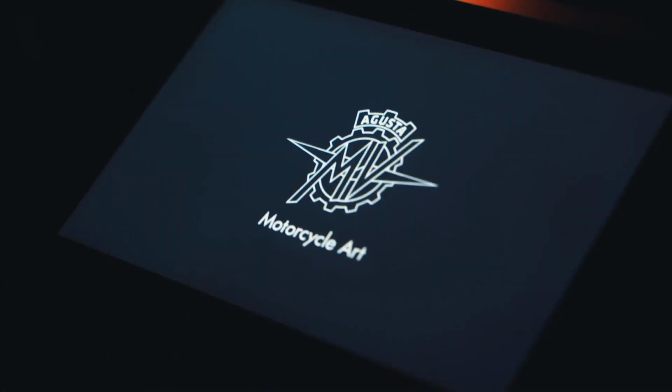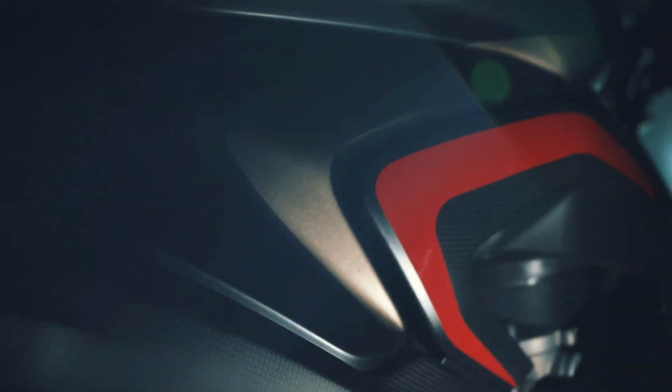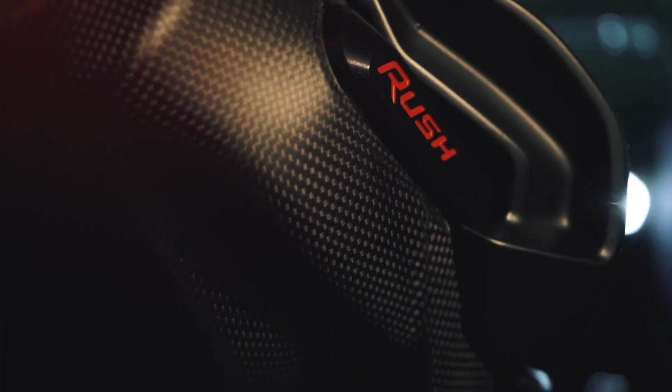After temporarily closing their factory owing to the coronavirus pandemic, MV Agusta announced this week that they're back in business and that they'll start producing the stunning Rush 1000 in June, with the first units expected to reach customers who've pre-ordered before the end of the month.